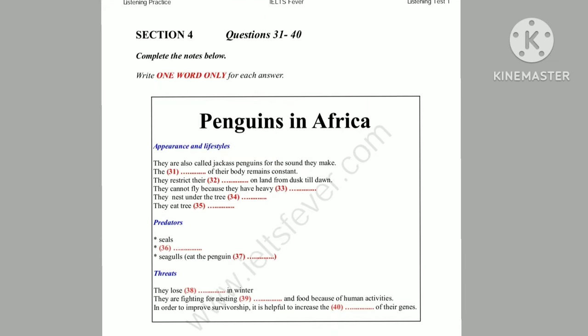Now turn to Section 4. Section 4. You will hear part of a lecture about African penguins. First, you have some time to look at questions 31 to 40. Now, listen carefully and answer questions 31 to 40.